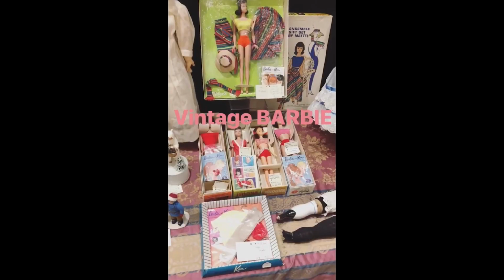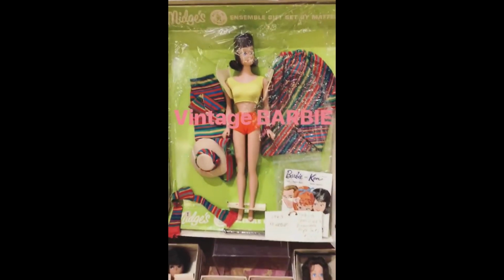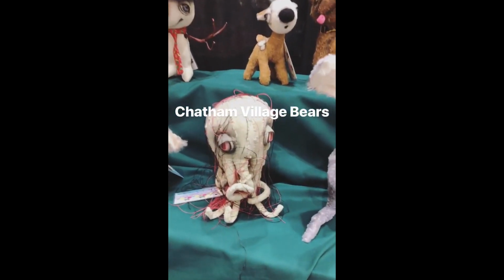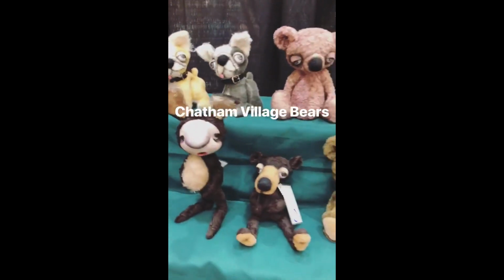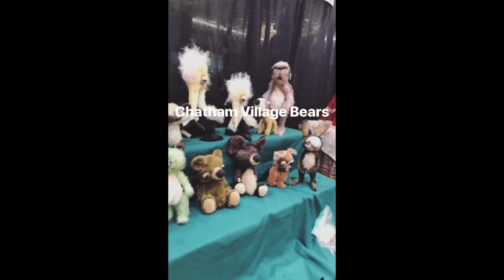Yes, yeah. We hit the jackpot, y'all. Package Ken clothes, bubble cut Barbie, vintage Skipper, Scooter. Oh, Midge. Oh, and package Midge with a mix and match outfit. Ooh. Look, you guys, look at Mr. Chatham Village Bears. I like this octopus right here. They're so edgy, so wicked, but at the same time, very, very cute. Oh my Jesus, these are so awesome.